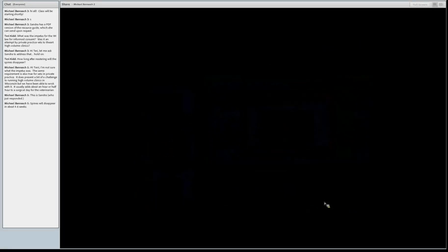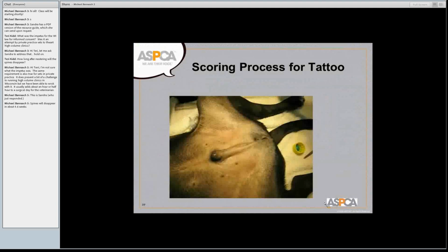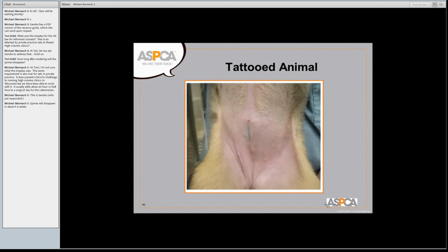And the next photo that we're going to see is a scoring tattoo that has healed. And that's on a puppy. So hopefully if anybody sees that, it's a big red flag not to be doing an abdominal exploratory looking for reproductive organs.